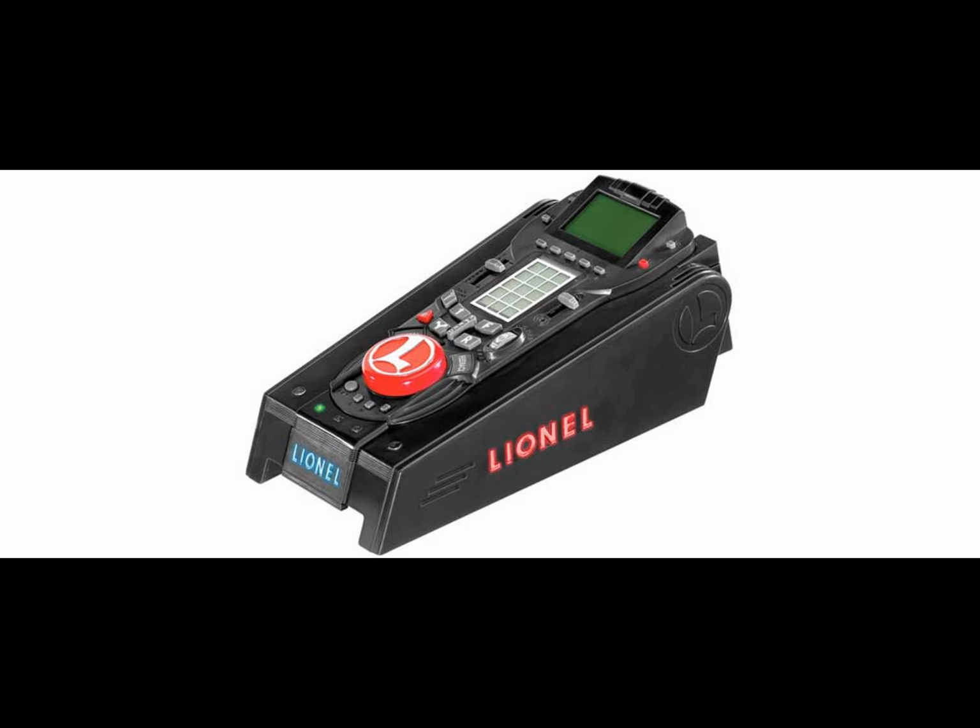And there's the fact that they are discontinuing the Legacy Remote, one of the greatest control systems Lionel made. No, don't do it, Lionel. The Legacy Remote is so awesome. Please don't. Even worse, they are discontinuing it way too early.